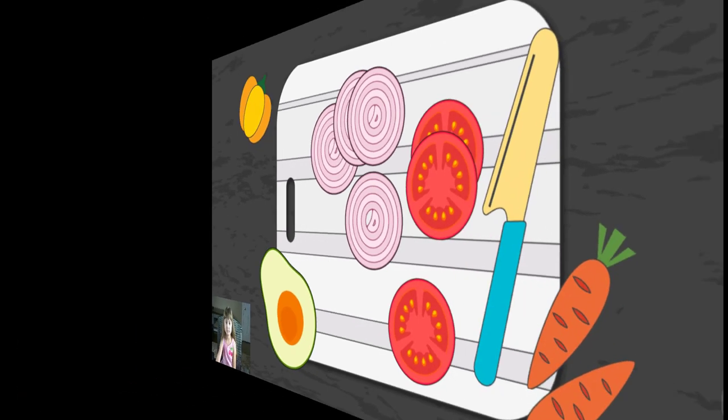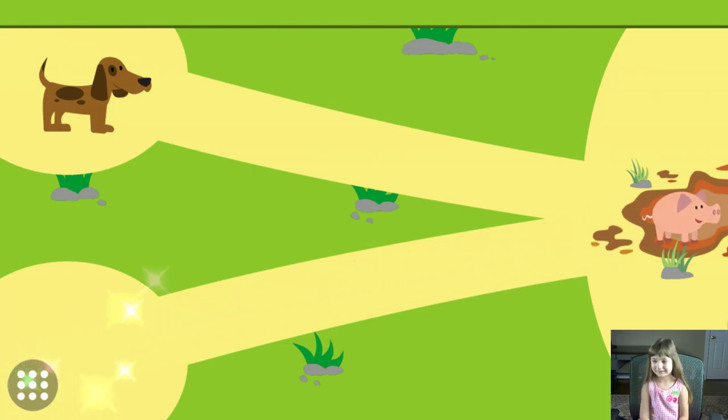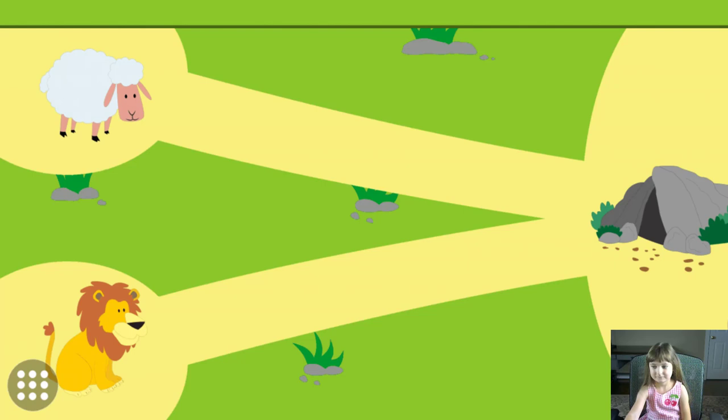Phenomenal! Help animal reach its home. Okay, who lives in this mud? What do you think? Yeah. Or maybe you just click on it. Pig, that's right. Just happy there. Intelligent. Help animal reach its home?